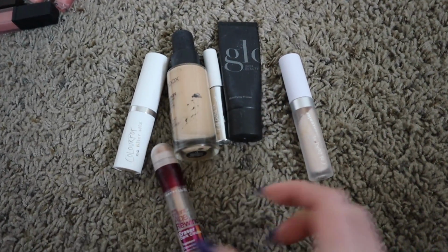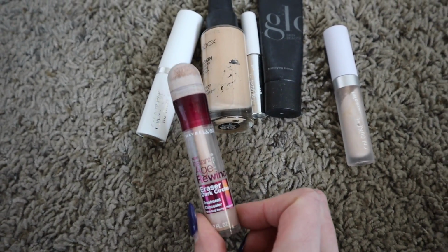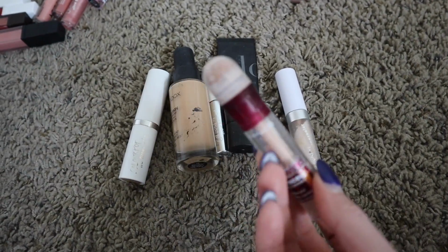This is a holy grail drugstore concealer though. Everyone talks about this Age Rewind Dark Circle Eraser. This is great. I'll repurchase this at some point, I'm sure. I use the shade Fair.